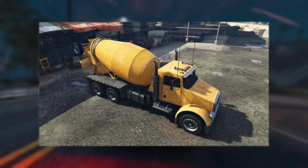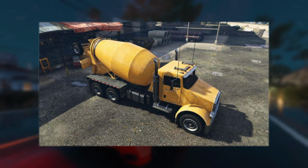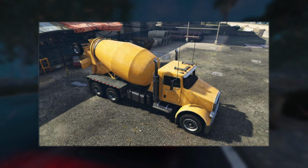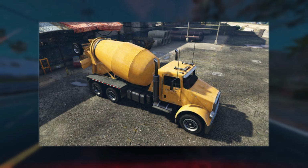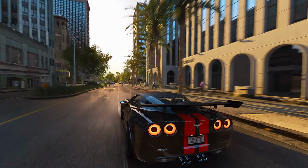The next vehicle is the HVY Mixer, which is an industrial vehicle, and this has been seen within Grand Theft Auto 5 and Grand Theft Auto San Andreas. And the HVY Mixer is actually based on the real-life Kenworth T800.